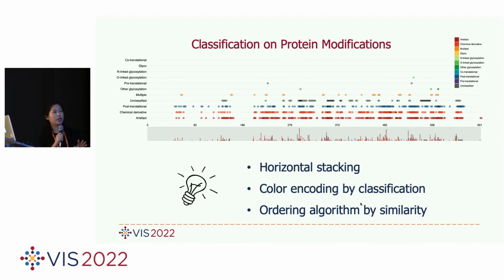And for the solution, we came up with 3 main strategies. The first thing is horizontal stacking. What is that? On the horizontal axis, we present the modifications. On the vertical axis, we present the classification. The stacking happens when there is more than one modification belonging to the same classification. These modifications will be stacked horizontally, and they are color encoded by the classification. These classifications are, for example, artifacts, glycan, or multiple.